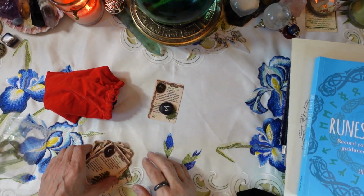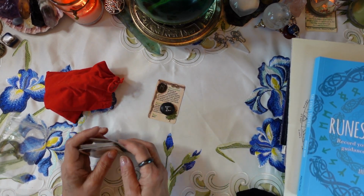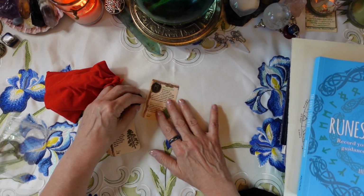All right, I'm going to end it here because my camera's about to stop. That was my quick introduction to runes. I hope it was helpful and informative.